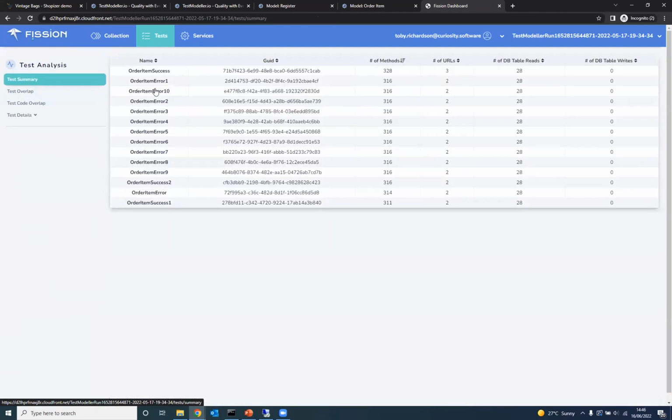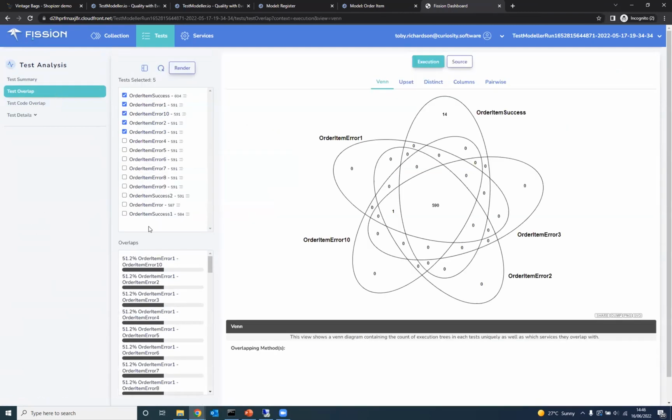Now, once we have all of this data that has been collected, we can start to do some intelligent stuff with it. So firstly, we can start to look at our different test cases and see how much they overlap.